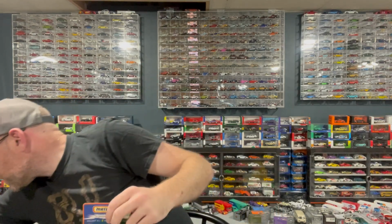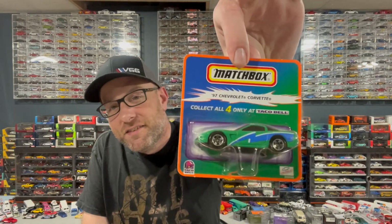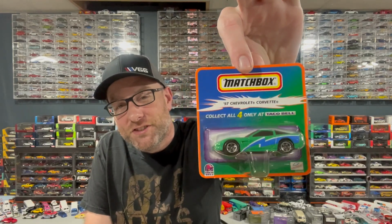This one is the Chevy Corvette. This is from whatever series. It's different themed than the ones we saw in the past. I just got one over here. So they were like this, like red, white, and black. And this one is green and blue. And it's a Corvette. So we'll check that out.